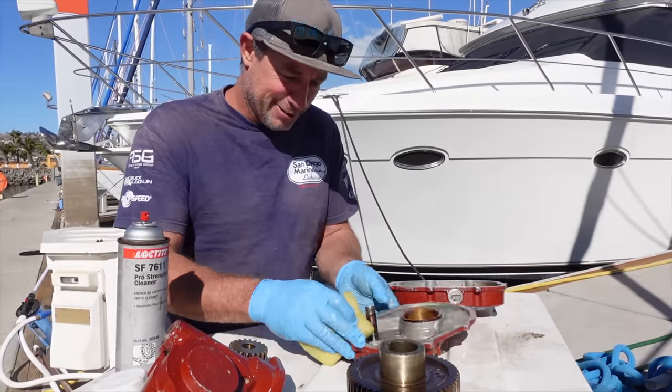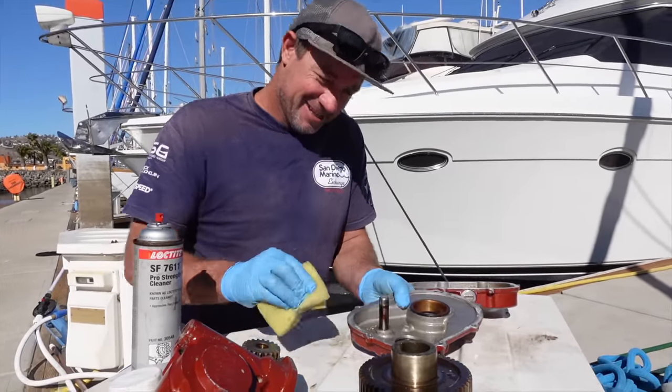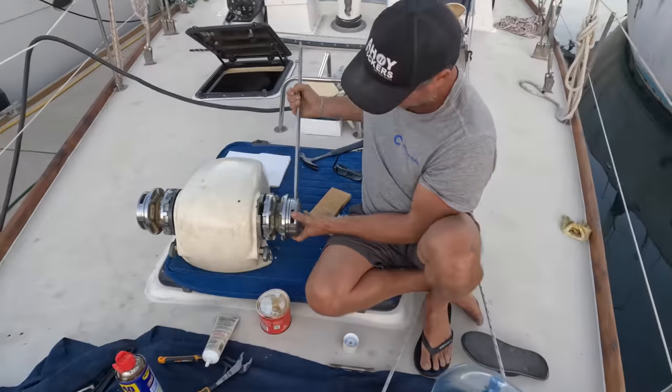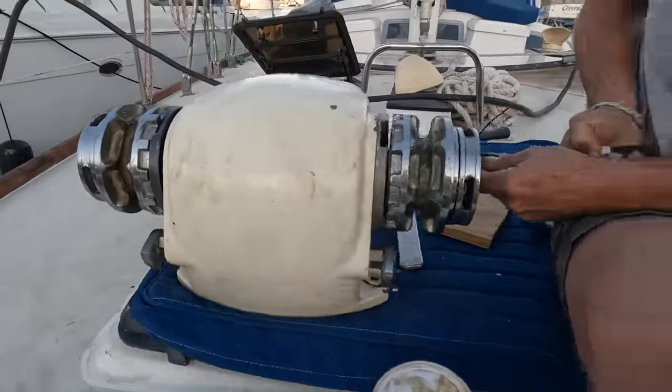Nothing I'd rather be doing than repairing our windlass. I've just pulled it all apart last night. If you want to see more in-depth videos of our boat projects, head over to our Lots of Boat Work series. You can see all of the things we have done over there.